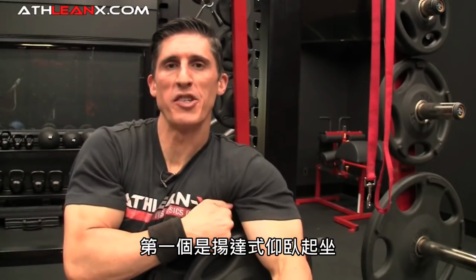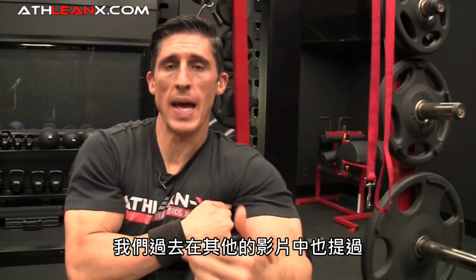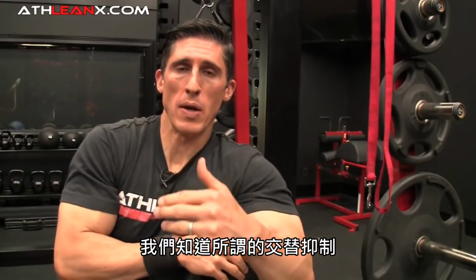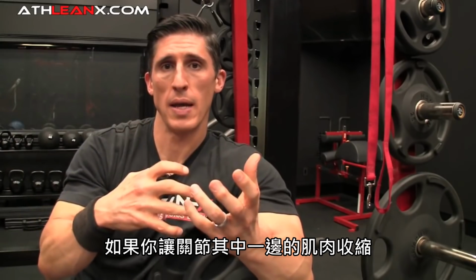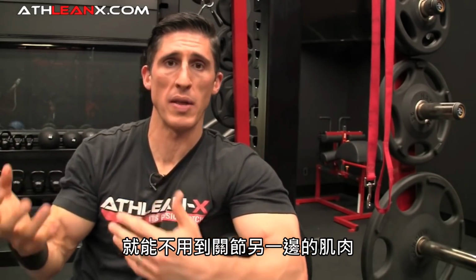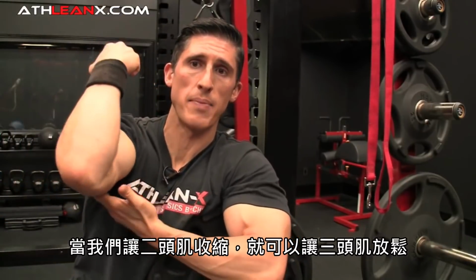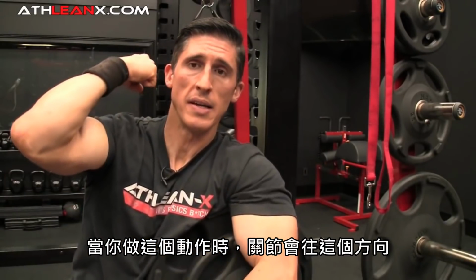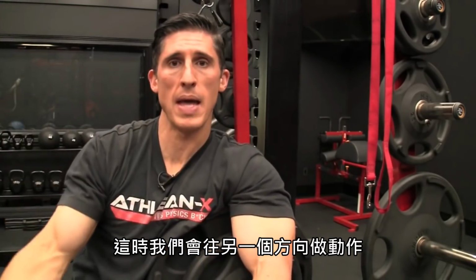All right, first up is the jackknife sit-up. Now this is one that we've used before in some of our other videos, and this is really a classic example of how we can try to turn the hip flexors off. We know that there's something called reciprocal inhibition, that if you contract a muscle on one side of a joint, we can actually try to turn off the muscle that's on the opposite side of the joint. And the easiest example and way to show this is through our bicep. If we contract our bicep, our tricep has to relax in order to allow the movement at the joint in this direction. Same thing here, if we contracted our tricep, we'd have to have our bicep relax to allow the movement in the opposite direction.